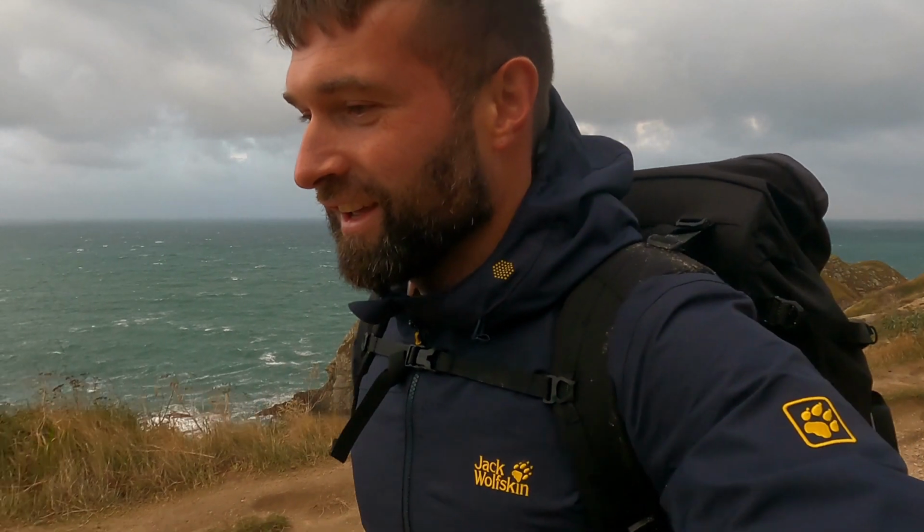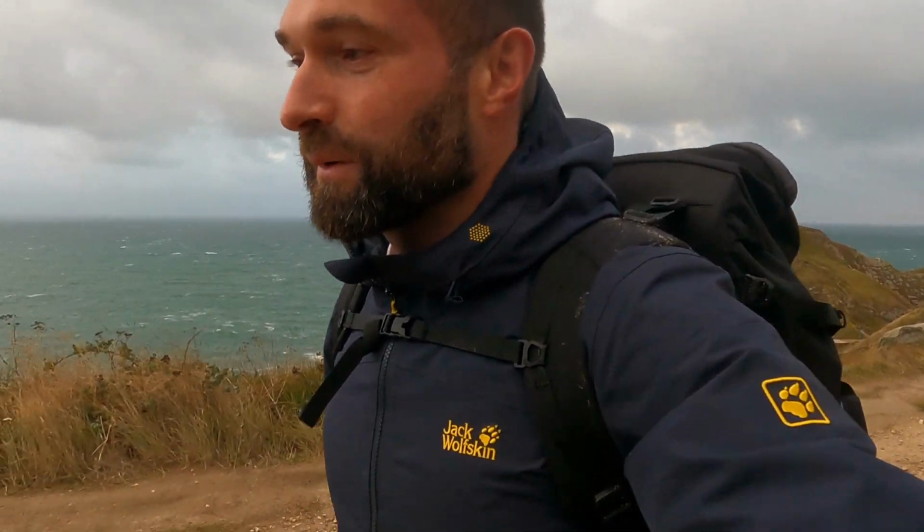Slept surprisingly well last night, guys. I was really tired. I fell asleep about 9:30, I think. Woke up a couple of times inevitably with the rain hammering down on the bivvy. Bivvy did its job though, kept me dry. My bag was outside the bivvy with a rainproof cover on. That stayed dry. So all good so far. All dry as a bone.